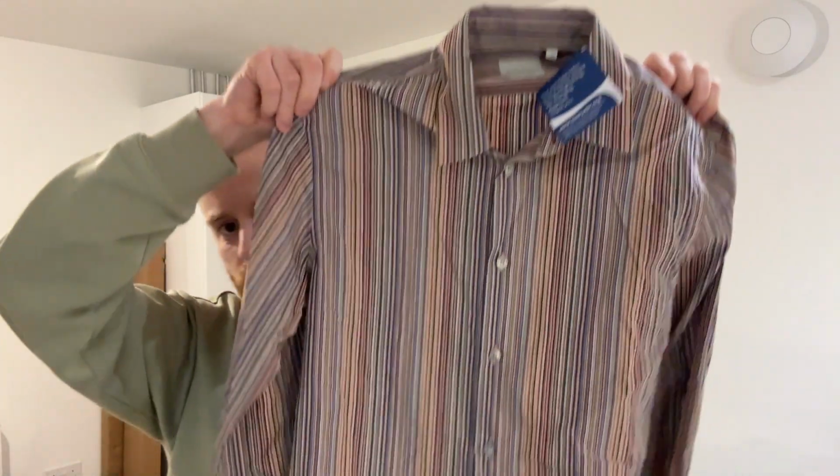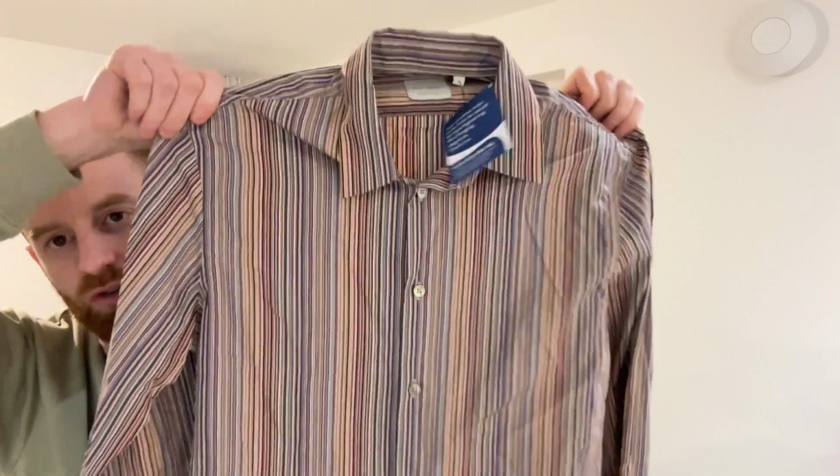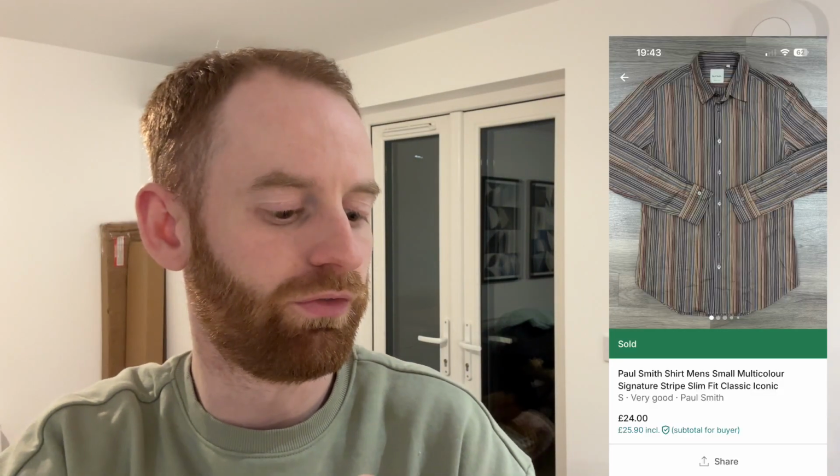This is a small size, unfortunately, but this is Paul Smith's signature stripe. That is a beauty. It was only £4.95.